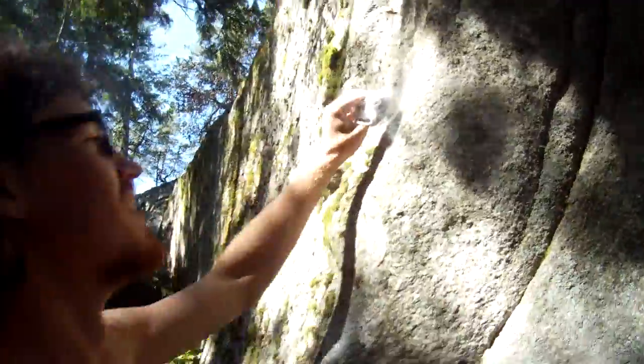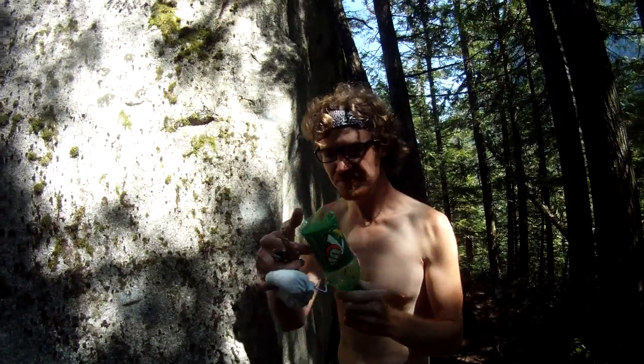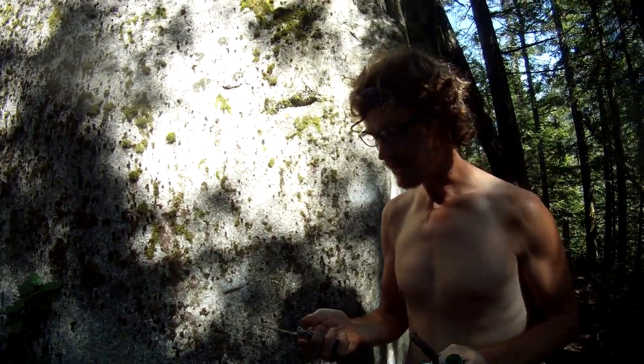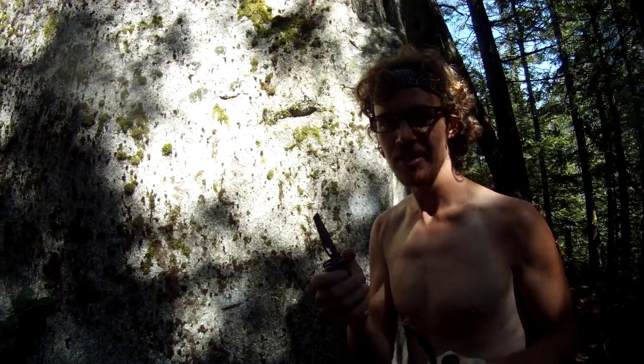So we kind of cleaned it a little bit with Josh. Where are our tools? The bottle. A bottle? Stick. You get a stick for cleaning the crack. The crack was actually the key. Back of a knife. Back of the knife.